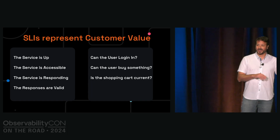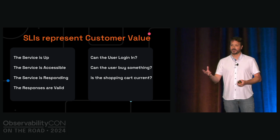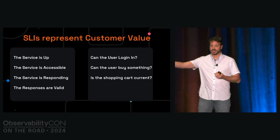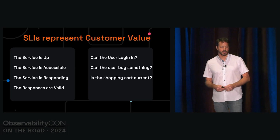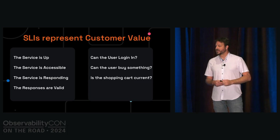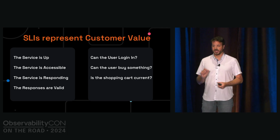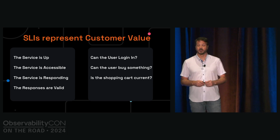But the problem we have here is it's actually not representing customer value. The next step that we need to do to convert an SLI into something that is representing business value is to tie it to something that's happening for the customer, something that's really, really important. Now, if we were actually to look at that SLI with those 4 measurements and filter that just to, is my login successful, all of a sudden I have a single measurement measuring 4 things that's actually tied to a successful business measure, which is, can users log in?